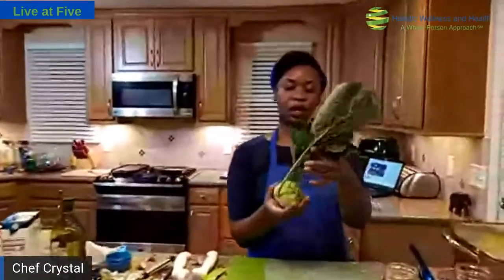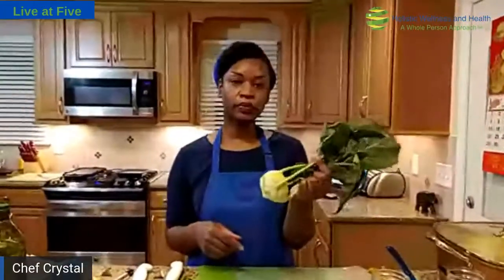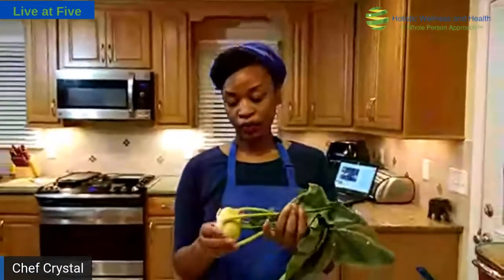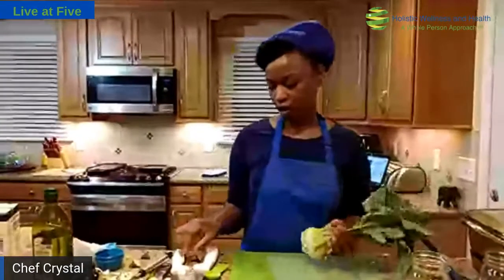So this is in the brassica family, also known as a cruciferous vegetable. It's related to our broccoli and cauliflower, kale, collards, really everything in that family. You look at the leaf here, it looks a lot like collard greens. So you can saute this up, or treat it just like you would collard greens. We're going to use all of this today. I'm going to take the end off.